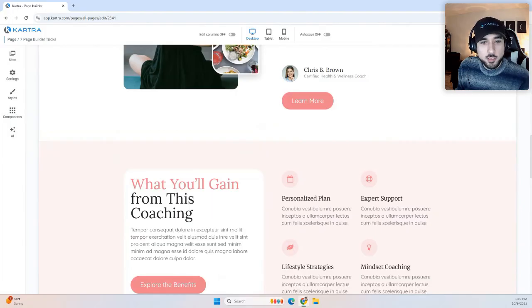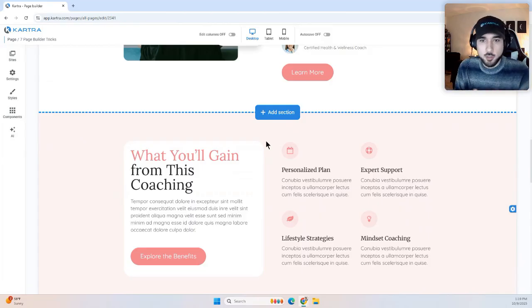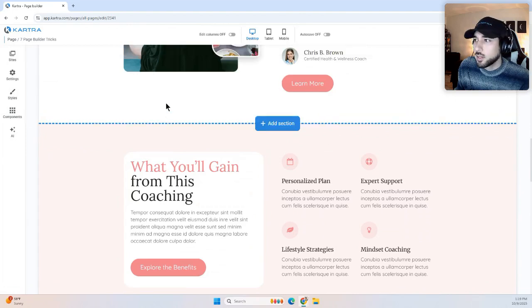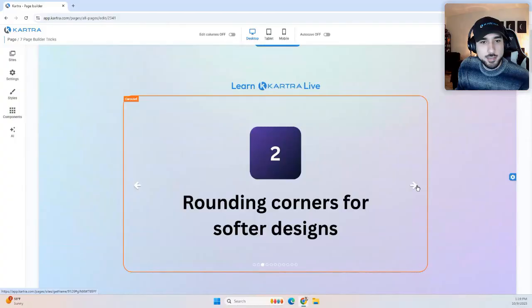And that is going to conclude our second tip. So rounding corners, again, really just depends on your brand style. And what do you guys prefer? Do you prefer rounded edges? Do you prefer sharp corners? Again, I feel like it varies based on the industry and the type of content that you have available.